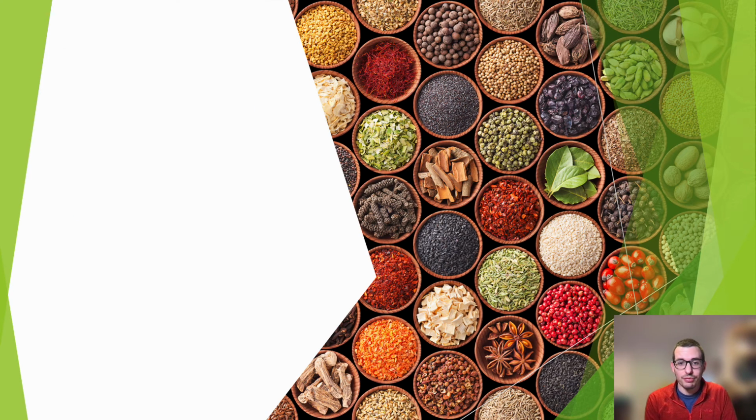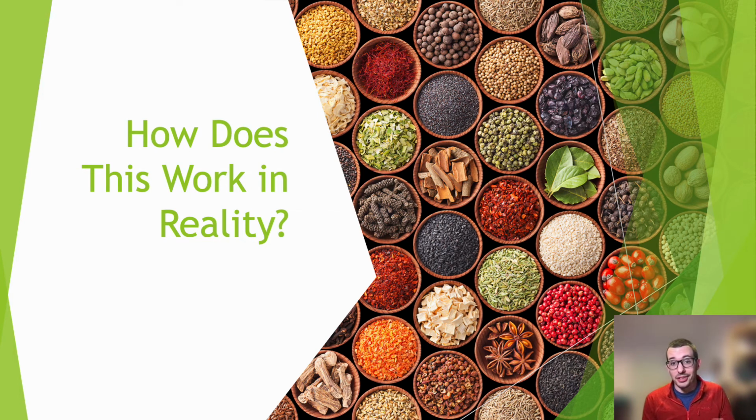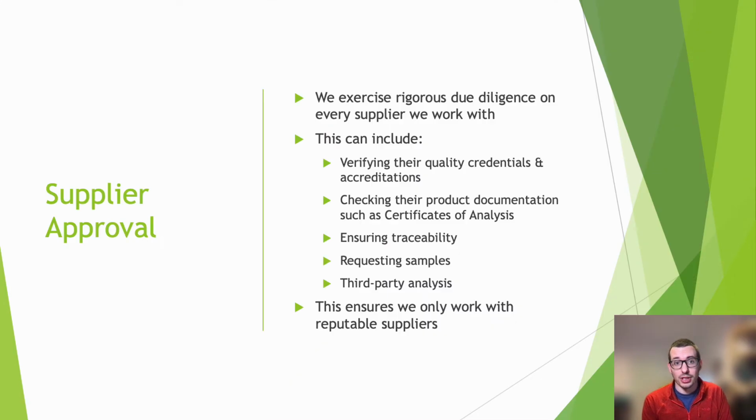But how does this work in reality? And specifically, how does it work in reality at Nature's Laboratory? Well, for us, it begins with supplier approval. We exercise rigorous due diligence on every supplier that we work with. This can include things like verifying their quality credentials and accreditations. It could mean checking their product documentation, such as certificates of analysis, and making sure that their quality control measures are as stringent as our own.